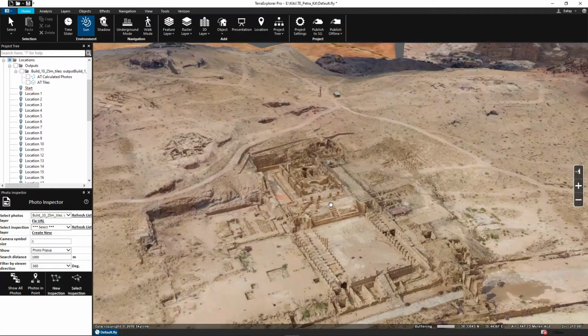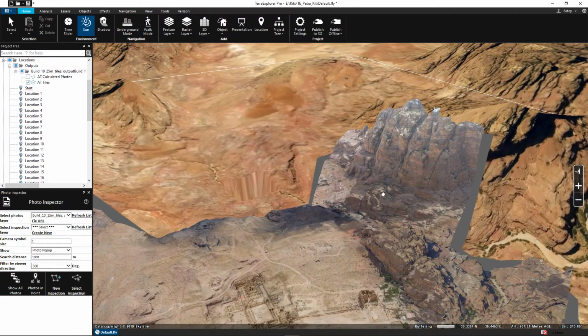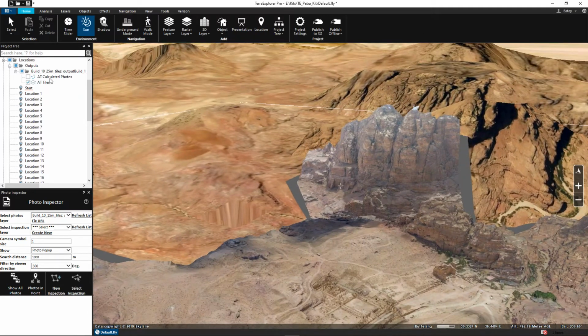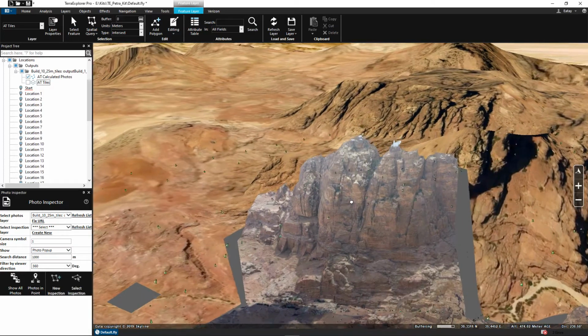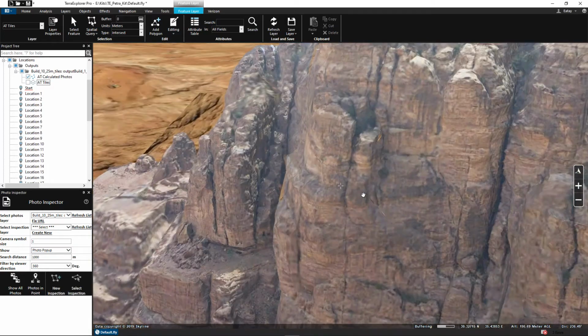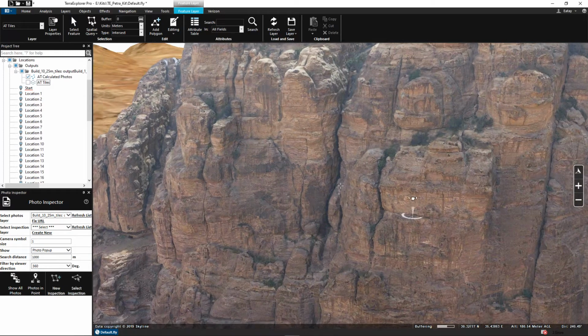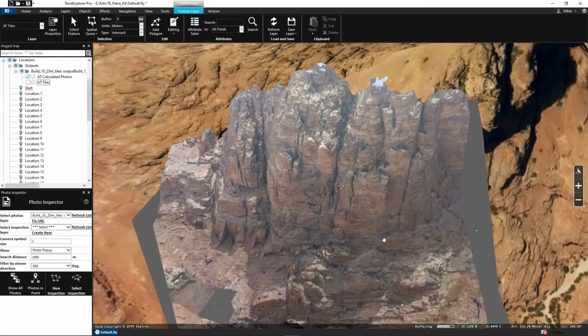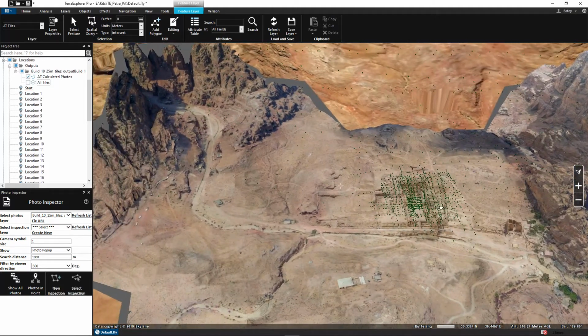And then when you go into an area that was captured from pretty far away, let's say this mountainside over here, you can see that it uses the best resolution possible to map out the mountainside, which could be very different resolution, but when you look at it, it all creates one single comprehensive view.